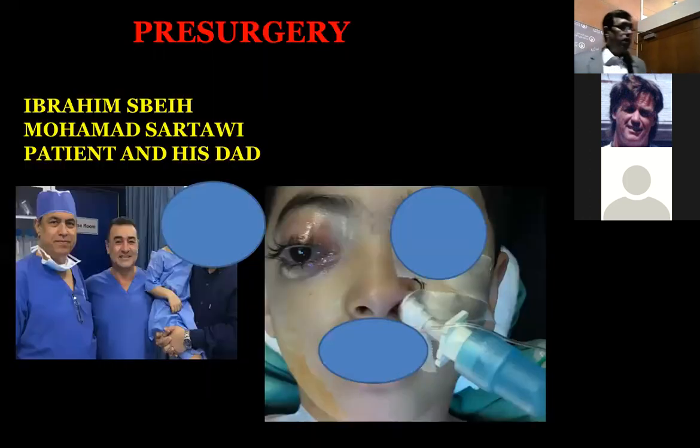So this is the anesthesia. It's a nasal intubation. This is myself, Dr. Sartawi, and the patient being carried by his father. And Dr. Abaisha, again, why nasal intubation? Why not usual?